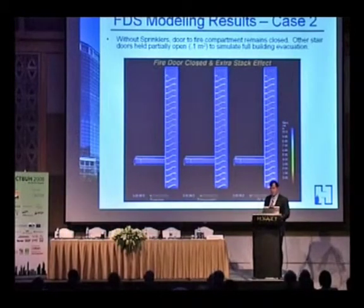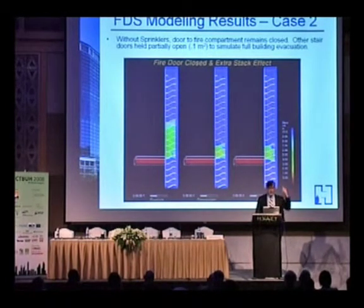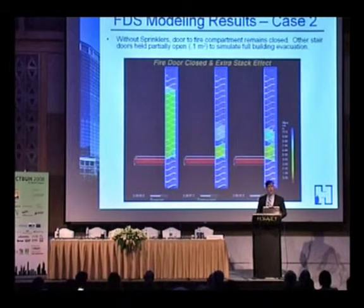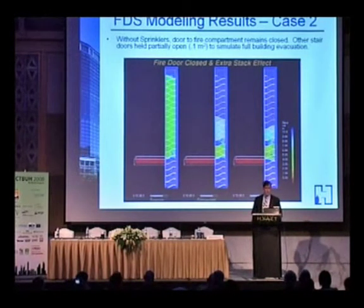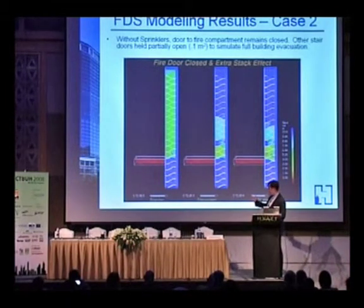Case 2, what we wanted to do is exacerbate the stack effect, and I think this corresponds to full building evacuation, where people are all trying to use a stair, and in some way, shape, or form, doors are being held open throughout the stair because people are trying to access the stair, there's a queue, and they can't get into the stair. We basically held all the doors partially open, but you could assume that some doors were fully open in various combinations.